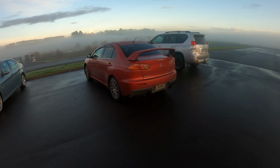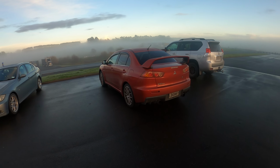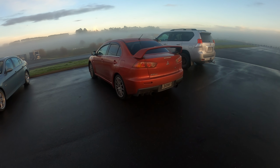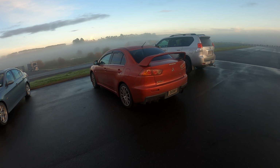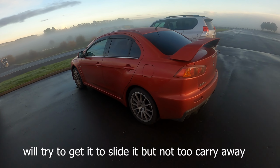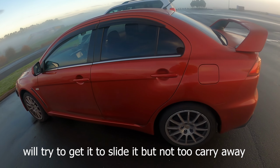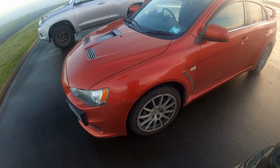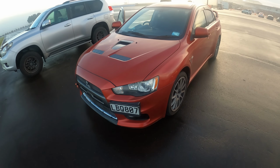It's one heavy sucker. Well, hopefully the track dries up quickly. Four-wheel drive though, so I guess you start drifting around the corners. Yeah, exactly. Well, we'll sign in and hopefully it dries up in an hour or so.